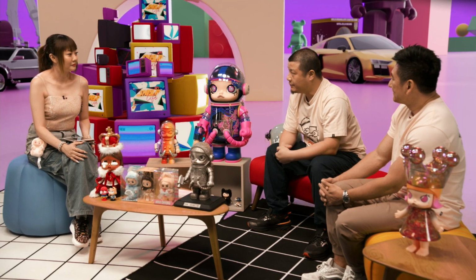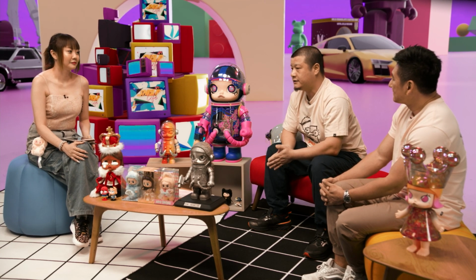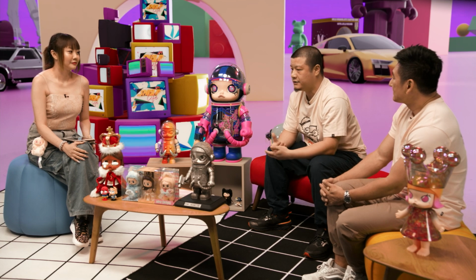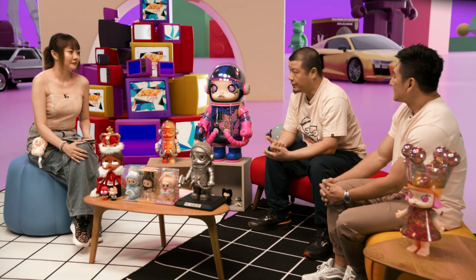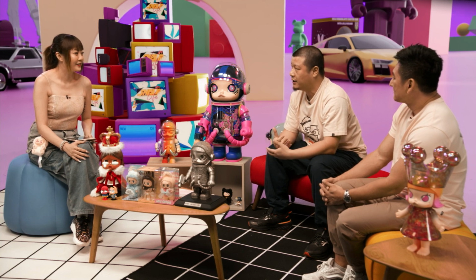Then we launch the new IP, sometimes through blind box, sometimes through individual figurines, to support the artist's artwork. And of course, through the revenue we bring in, we share with artists, and we grow the entire art toy community together.